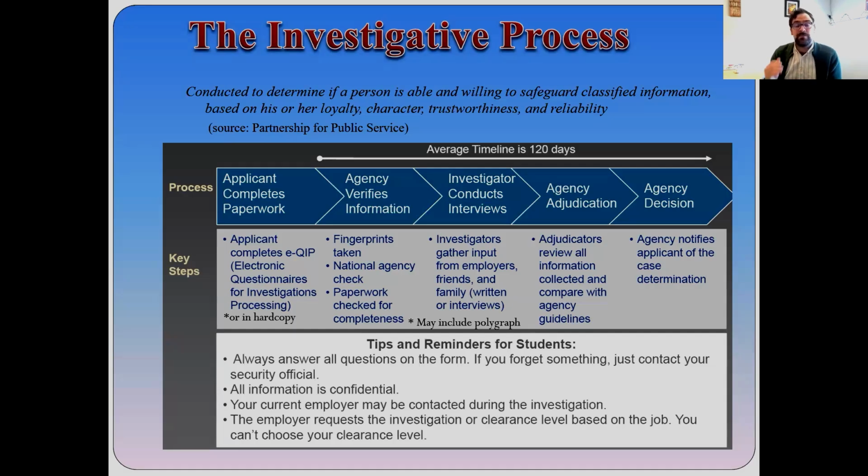It all starts with the applicant completing their paperwork, and that is Standard Form 86. This is predominantly occurring online these days through a website called eKIP. The actual address is quite long and has many different dashes and forward slashes. So my general suggestion is, if you're interested in finding the eKIP website, type "e-QIP" into your Google search bar or Bing or whatever you're using, and hit enter. Generally speaking, it's going to be the first thing you see.